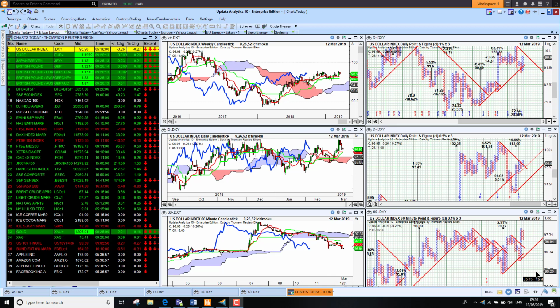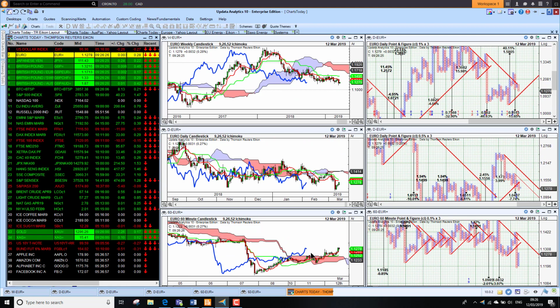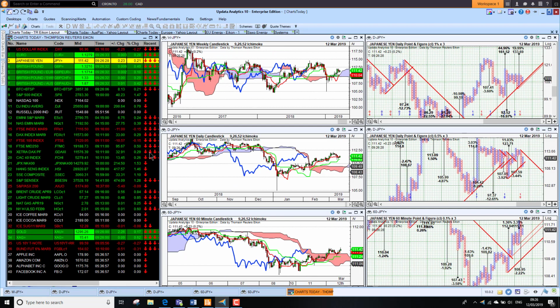And we see the dollar index just falling away a little bit here, so just turning back into that bearish territory on the short-term chart, but the medium and long-term charts are still bullish. Euro is therefore strengthening against the dollar on the short-term chart, so we are just seeing that improvement. And against the yen, the dollar actually is looking stronger, so yen weaker.